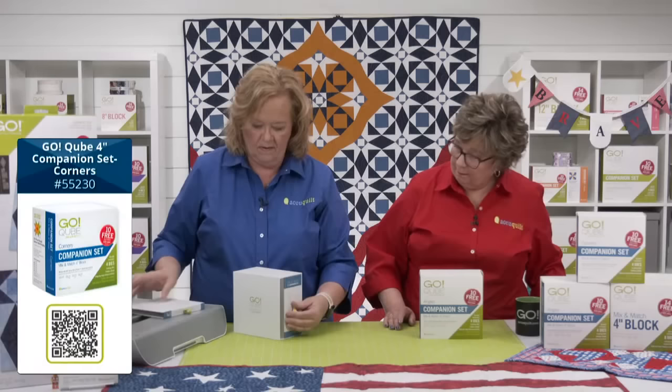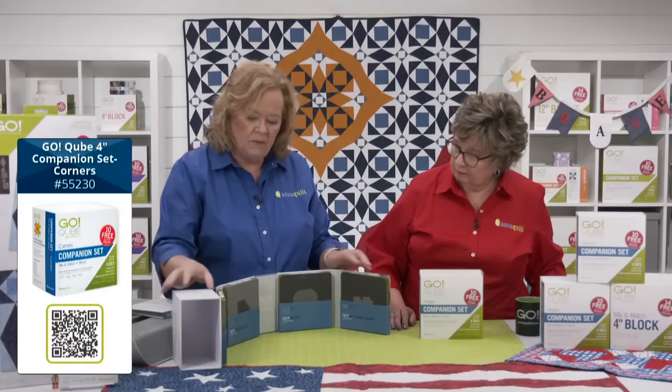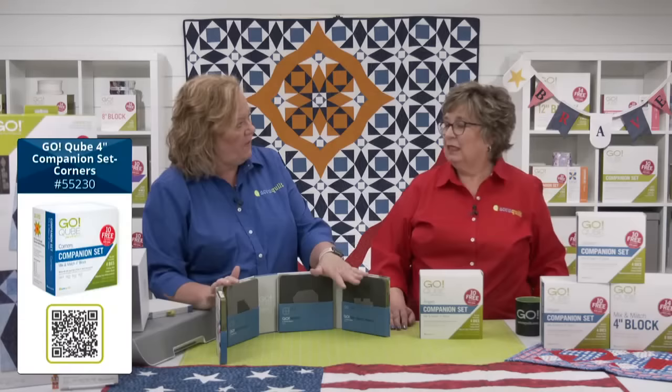And now the original mix and match cube has 8 dies. Each companion set has 4 dies. They're going to add 72 additional patterns. So if you have the corners and angles and the mix and match cube, 216 free downloadable patterns. That's right, to get you started.